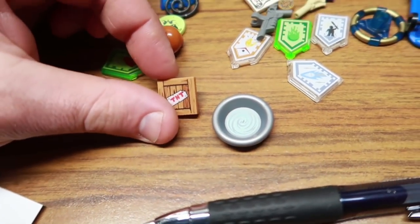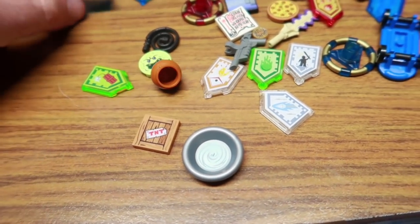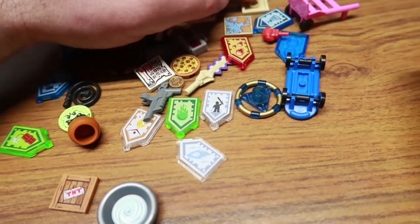That's TNT. That must be Angry Birds. I don't think I've ever seen that. That looks cool. I didn't realize I made that tile for that.